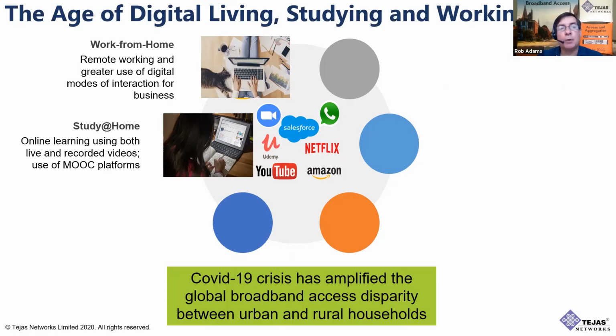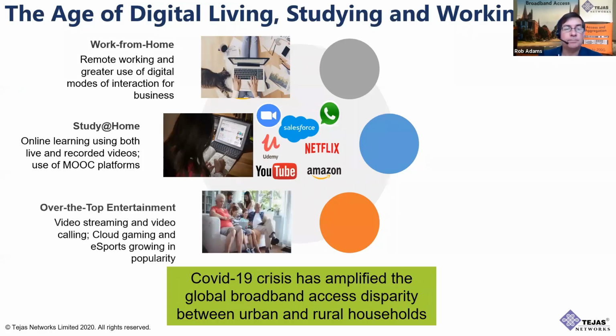But with work from home and study from home, you're talking about really intensive video utilization, right? Study from home is essentially an all-day conference call. And work from home, you have conference calls on and off, and you're constantly talking to people. So over-the-top entertainment, now you might say, well, we had that before in rural areas. Why does that matter now?